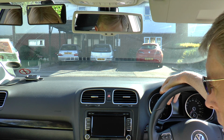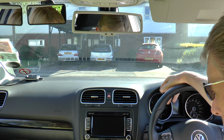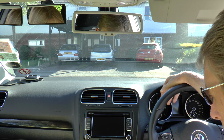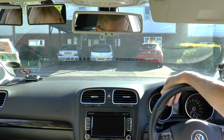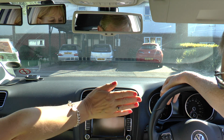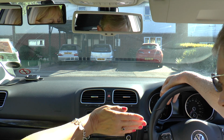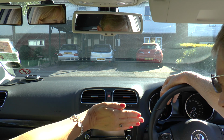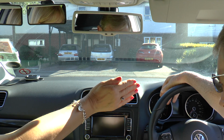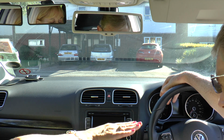Okay, so what we'll do is go through the arm signals before we leave here, so that I can show you, then we'll put them into use while we're out on the drive. If we're going to turn right, Tony, we put our arm out of the window, straight, like that. That's to turn right. If we're going to turn left, we rotate our hand clockwise like that. And if we're going to slow down, we put the palm of our hand flat and move it up and down like so.